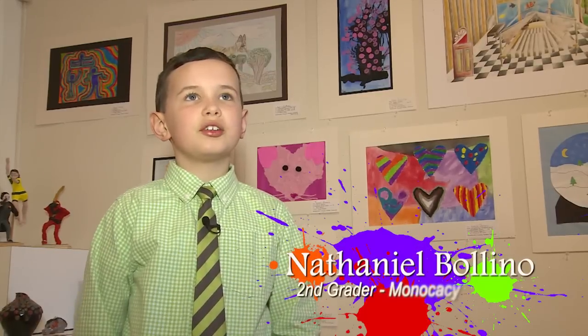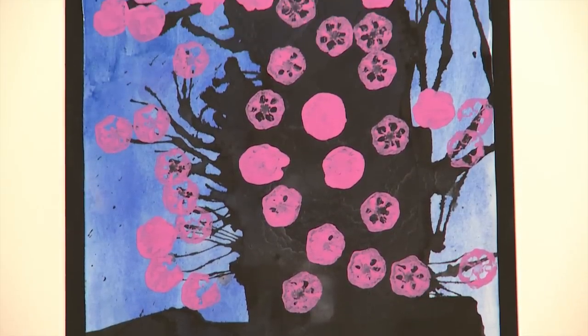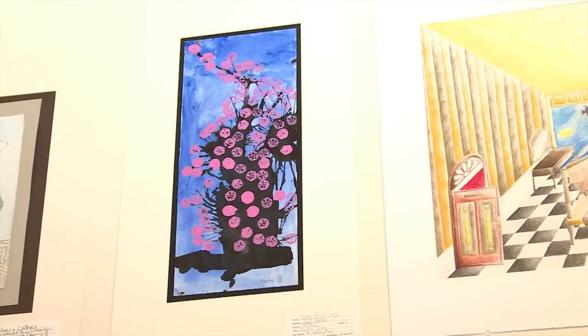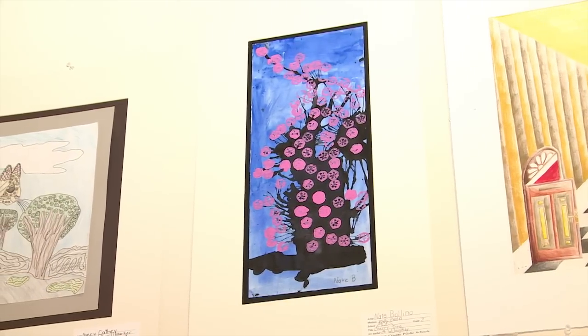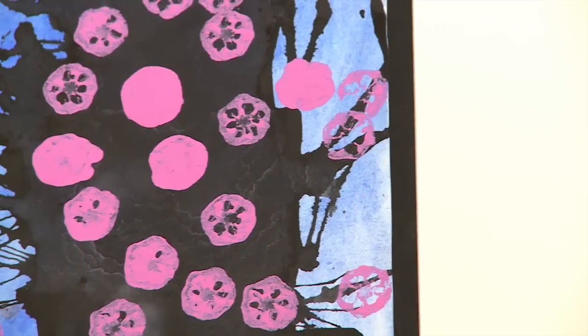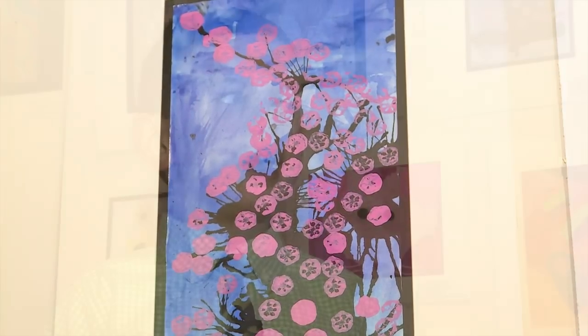The assignment was to make a cherry blossom tree. We made it to be a sign that spring is coming. Well, the trunk is made out of ink. We used straws, and we blew through the straws, and it went splattering everywhere. I believe that it's asymmetrical, and I learned that Japan is where cherry blossoms come from, and they like asymmetrical artwork. And when I learned that, I wanted to make it as asymmetrical as I could.